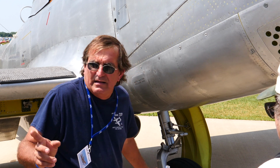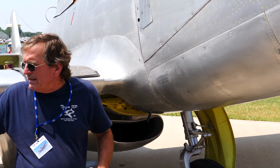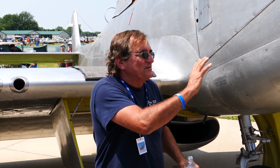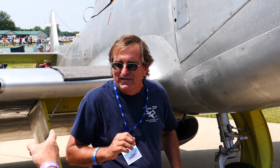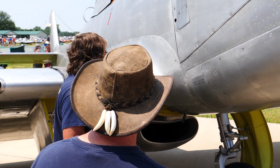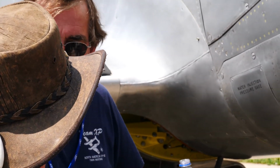Now these main gear are unique in one respect. If you mic them, they're not quite the same from one to the other because this was the prototype. It was not built on the assembly line. It was built in the model shop. So there's a little bit of difference. Those welds are horrible. Yeah. They're deliberately that way because that's how it was.